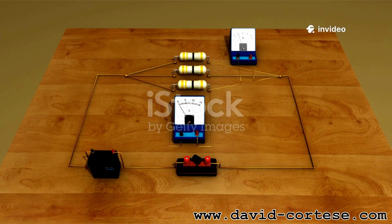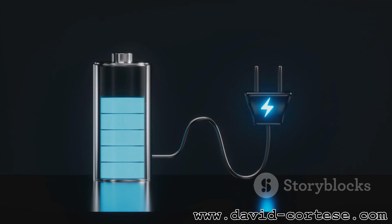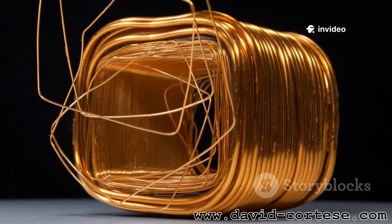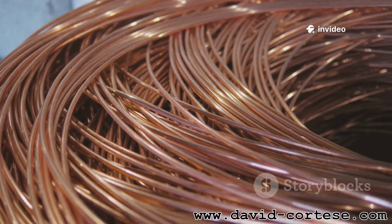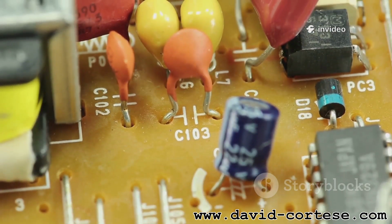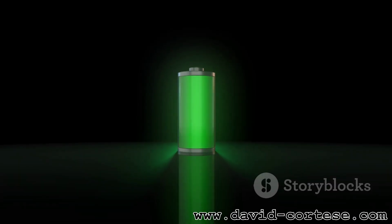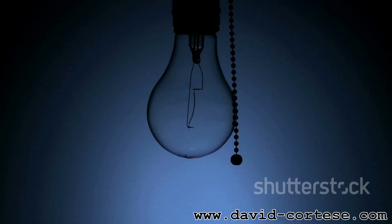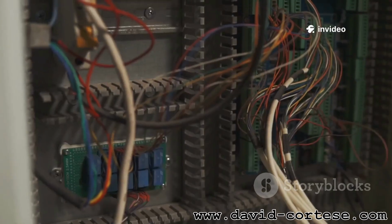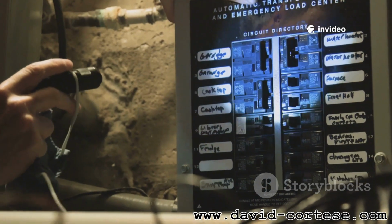Every circuit has three main parts: the power source, the path, and the load. The power source, like a battery or wall outlet, gives electrons their push. The path is usually made of metal wires, which are great conductors, letting electrons travel easily. The load is the device that uses the electricity, like a light bulb, motor, or buzzer. The battery pushes electrons, the wires guide them, and the load puts them to work. All three must be connected in a loop for the circuit to function. If any part is missing, nothing happens.